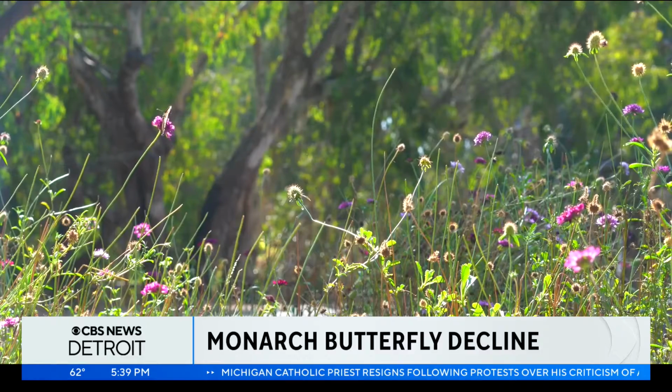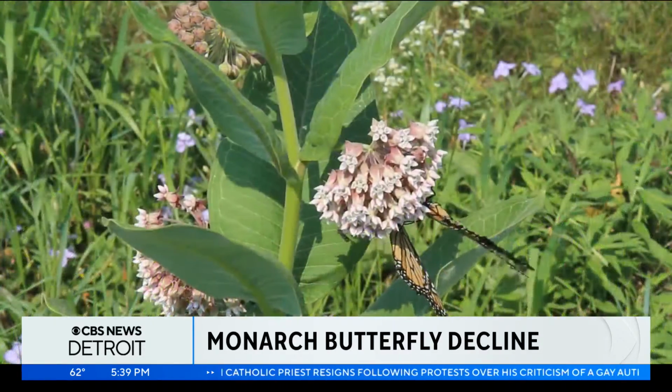Climate change not only impacts the butterfly survival, but also affects plants. The milkweed plant is known as the host plant for monarch butterflies. So when you get warmer springs, wetter springs, all of this impacts how plants grow and when they grow, when they flower, the phenology of plants.